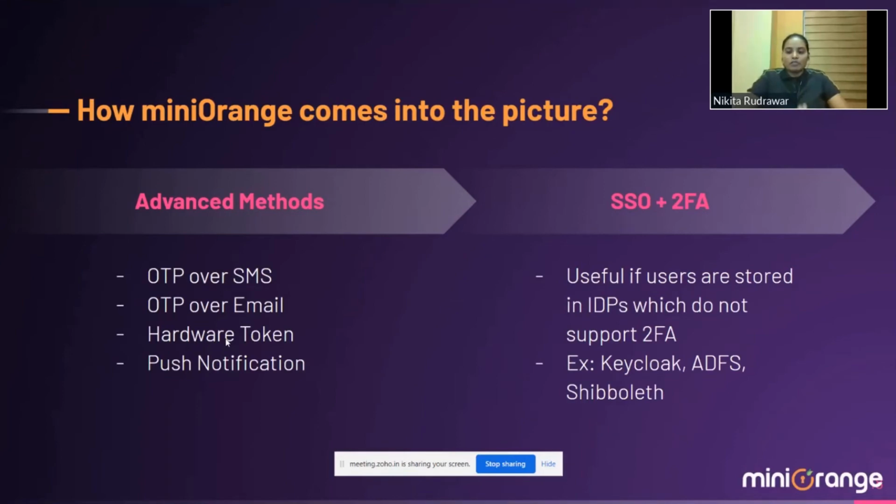Apart from that, miniOrange also overcomes one major drawback present in Atlassian Access. Atlassian Access supports SSO and 2FA both, but you cannot enable SSO and 2FA at the same time for users. So this adds a compulsion on your identity provider, where all your users are stored, to provide inbuilt support for two-factor authentication. But even many popular identity providers like ADFS, Keycloak, Shibboleth don't support 2FA. So what should be done when it comes to providing an extra layer of security for these identity providers? Here comes the miniOrange solution.